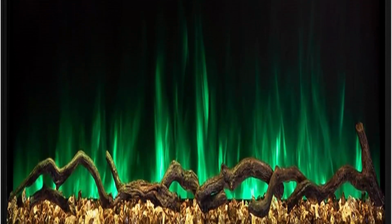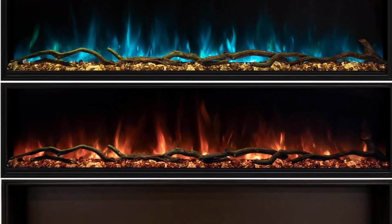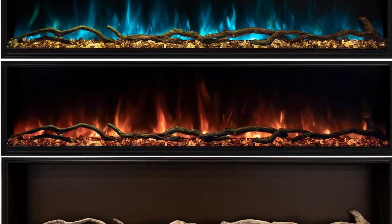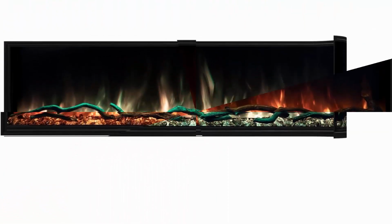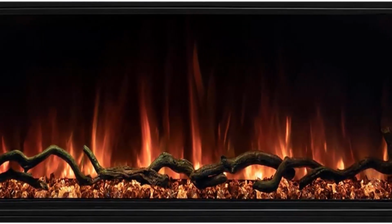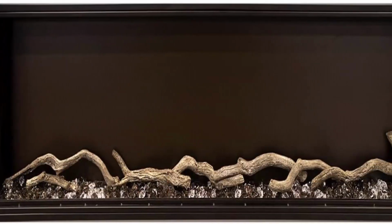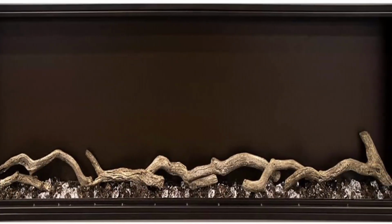Integrated heater heats up to 5,000 British thermal units per hour. Variable heat and flame can operate independent from each other. Overall dimensions: 80.25 x 5.5 x 23.75 inches, W x D x H. Weight: 175 pounds.